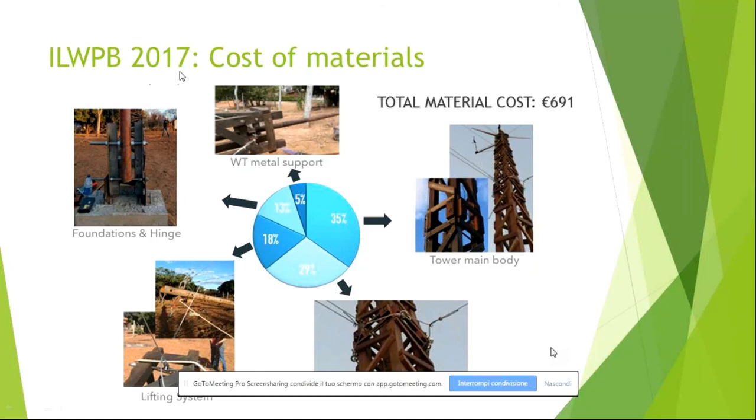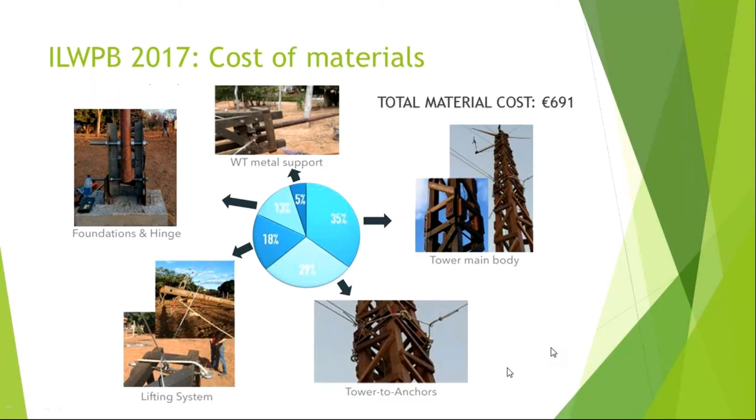Starting from the cost of the materials, the first key message is the order of magnitude of the costs. So we're not considering here, of course, the wind turbine. So what we have covered in this analysis are the parts that are listed here, which I believe you are now familiar with. So the one is, of course, the tower main body, which also includes the connections, which was one of the things we have quite improved in 2017. The other part can be the metal wires and whatever connects, let's say, the tower to the anchors in the ground.